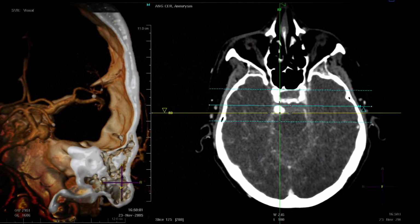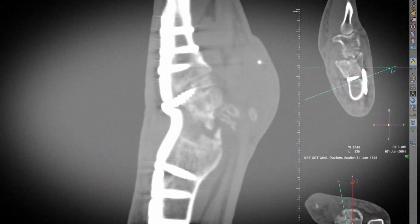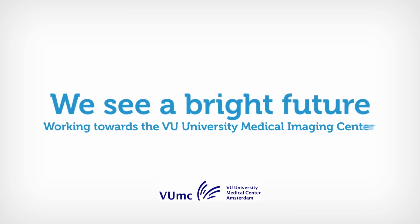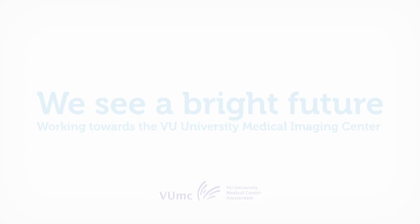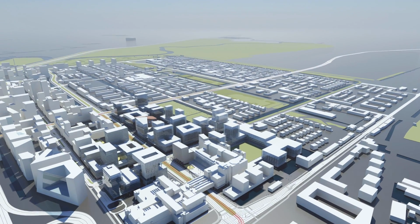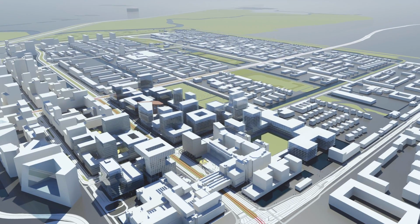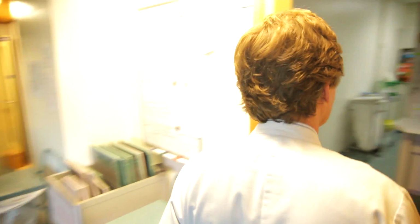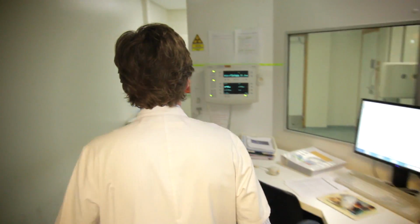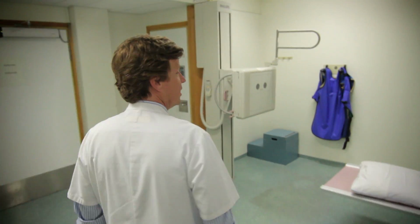Medical imaging is the visualization of tissues, organs, and biological processes within the human body. It will change the face of medical sciences forever. The VU University Medical Center has the opportunity to host a state-of-the-art imaging facility in Amsterdam. Through this new imaging center, we will enter a new era in patient care, research, and education. Imaging will greatly impact early diagnosis and guidance of therapy.